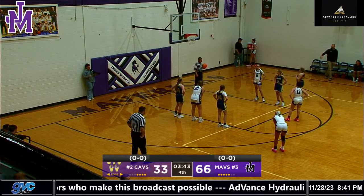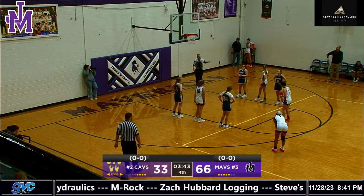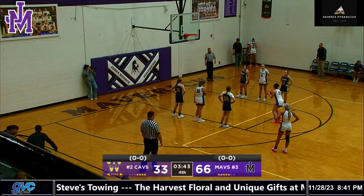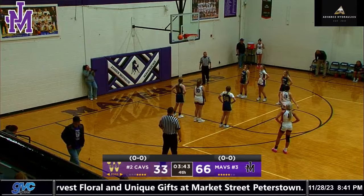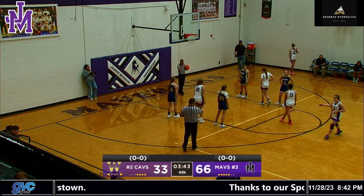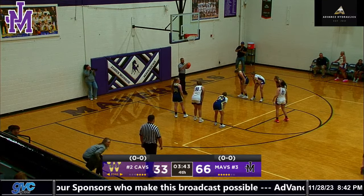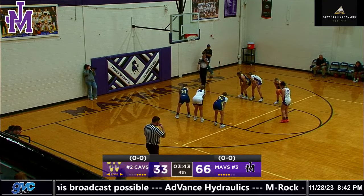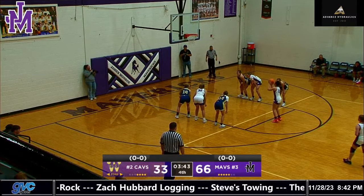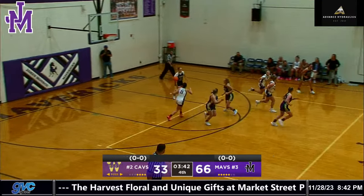I'm going to have Holiday check back into the game. Shot on the way from Meadows. Hits the front of the rim and rims out. And we'll have Riley Jackson, a freshman guard, checking in for the Mavericks. Let's go, Riley. Meadows' second shot on the way. In and out that one. Can't get either. And rebounds brought down by Sweet.